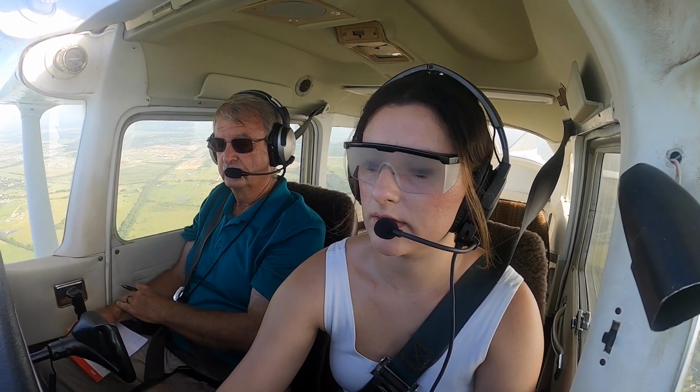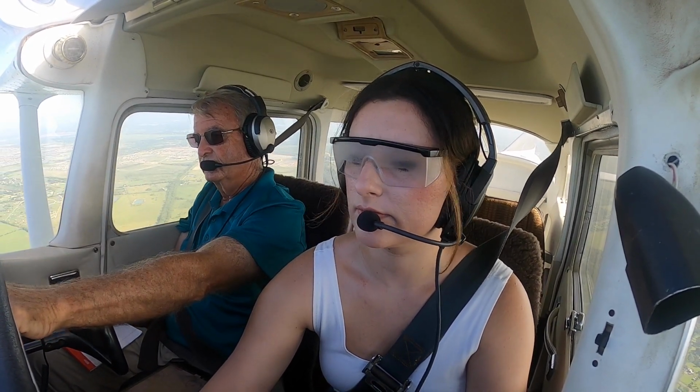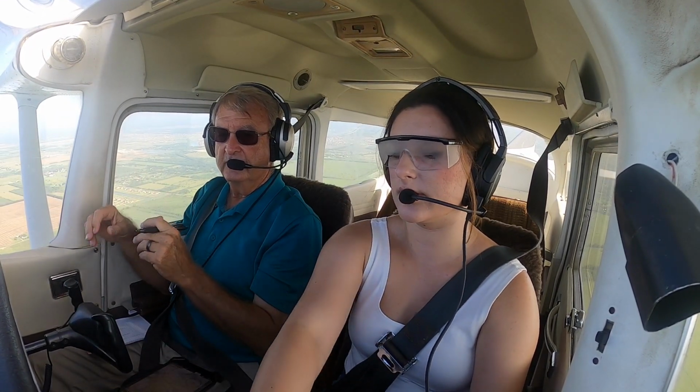Pearland traffic, pipeline helicopters taking off from Gulf Taxiway, overflying the runway low level, departing the area to the northeast, Pearland.